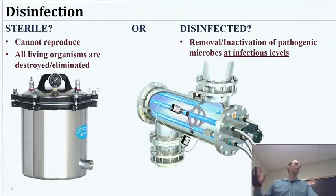That's what we do in the lab if we're trying to do some sort of bacteria test. We need to sterilize everything so that when we try to grow something, we know that the only things that are going to grow is the stuff that we were putting in there. We don't want random contamination occurring. So we sterilize a lot of stuff in my lab. Disinfection is sort of my specialty, so we're gonna have a little fun with this topic.